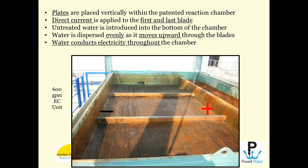So the water comes up through the plates and goes over a weir into an overflow. In the overflow, the contaminants are made separable from the water, and the water goes into a secondary separator where the contaminants can then be separated from the water.